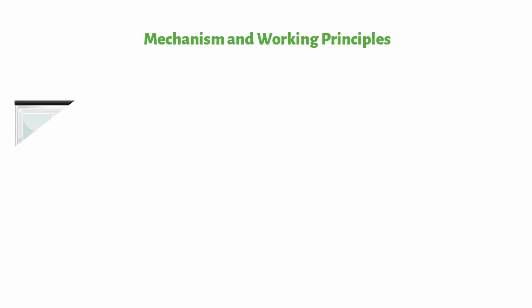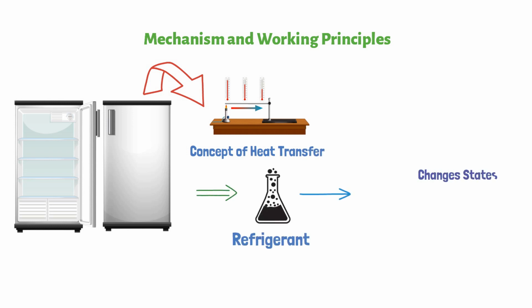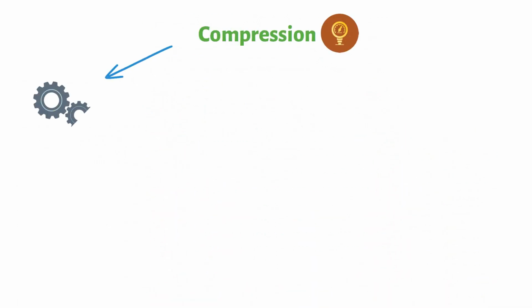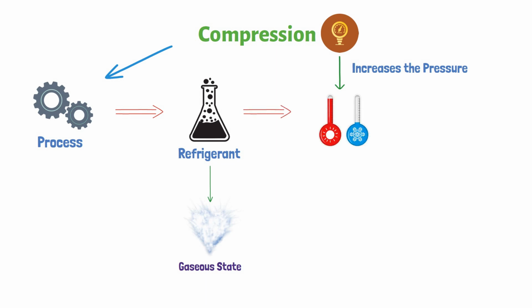Mechanism and working principles. At the heart of refrigeration is the concept of heat transfer. The system relies on a fluid called the refrigerant that changes states between liquid and gas to absorb and release heat. Here's how it works. Compression. This process begins with the refrigerant in a low-pressure gaseous state. A compressor increases the pressure, causing the refrigerant to heat up.